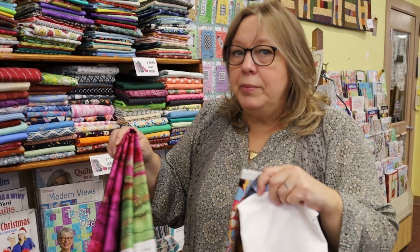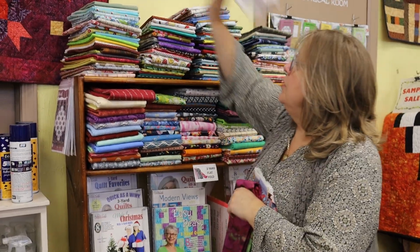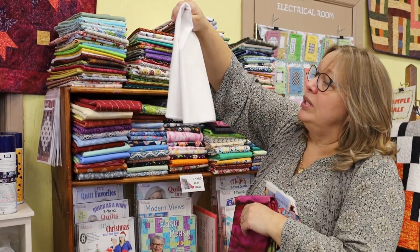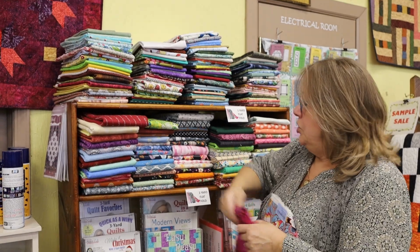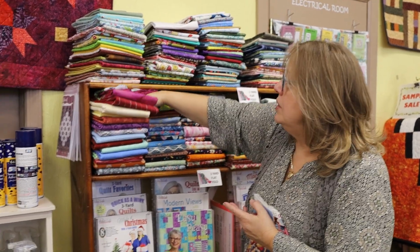So I've got enough to probably make a twin or a bigger quilt than just the basic quilt. But they throw some solids in here every once in a while. That's gold right there. Just so that you can also have some opportunities to mix it up.